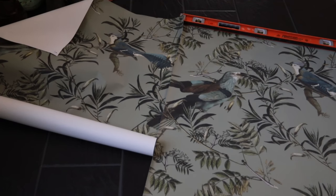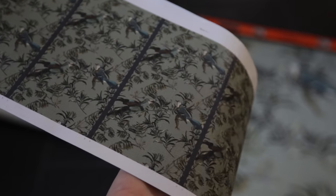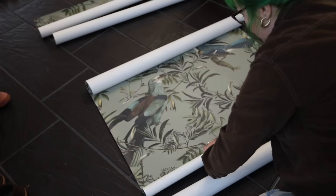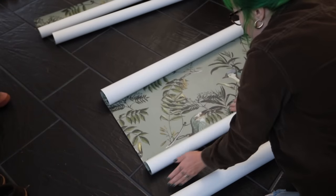But the thing is, I didn't know that. They sent me an email and were like, oh, is this what you were picturing? And it was all of the panels. And I was like, yeah, that's perfect. But I just thought they were asking if they understood my drawing correctly. But it turned out when I started rolling them out that they actually sent me 9 panels.